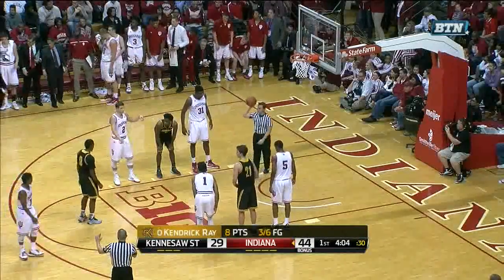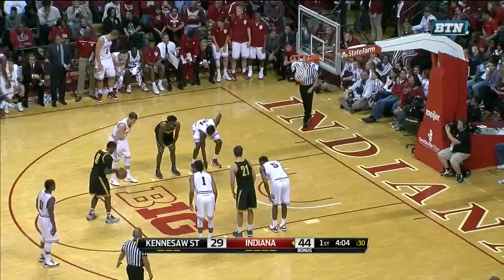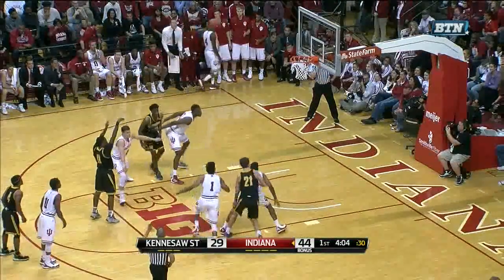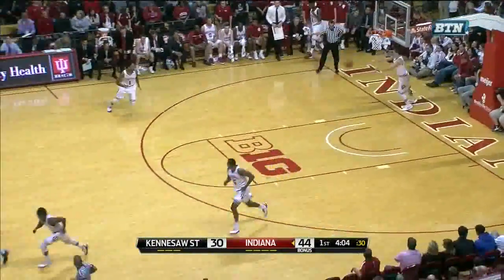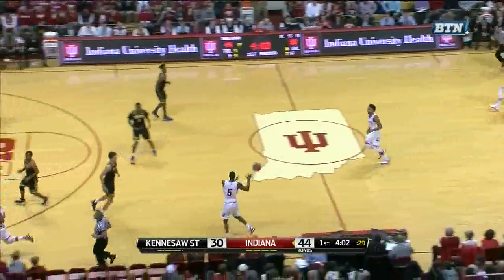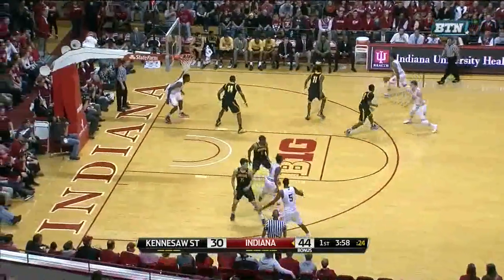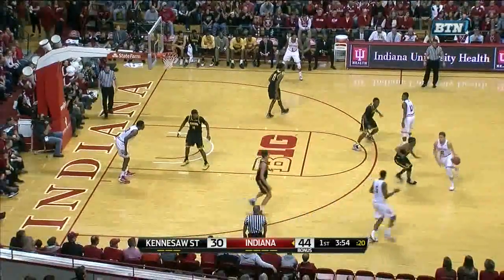Kennesaw State has done a good job of actually scoring the basketball because they're moving the ball. Against the matchup zone, you've got to move the ball and you've got to move bodies. You've got to play against it as if it's a man, and they've done just that, forcing Indiana to communicate better to take them out of what they want to do offensively. The Owls were predicted to finish tied for last in the Atlantic Sun this season. North Florida is the overwhelming favorite to win that league.